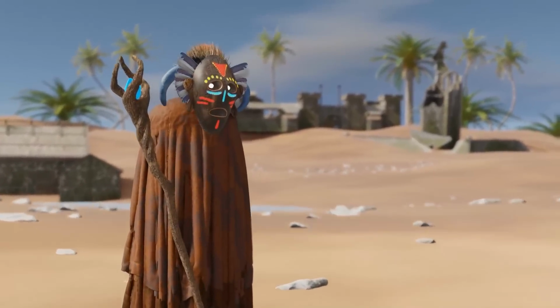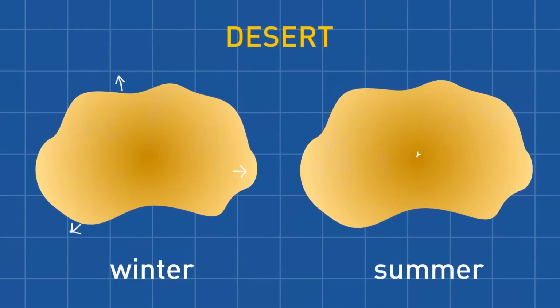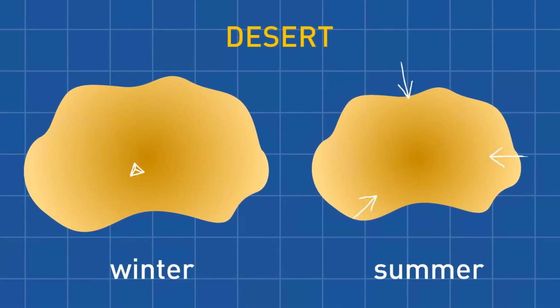Scientists affirm that all deserts fluctuate, not only the Sahara. A desert's boundary may expand in the dry winter and contract during the wetter summer.